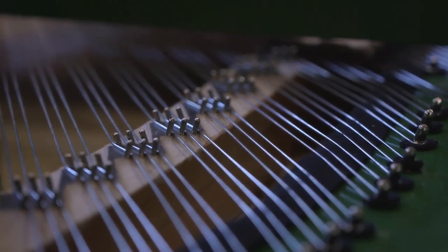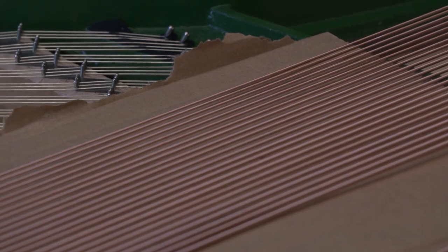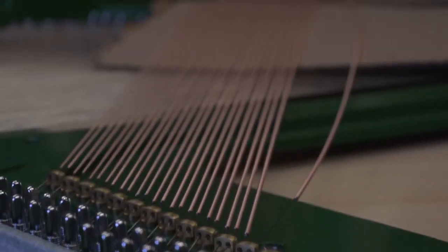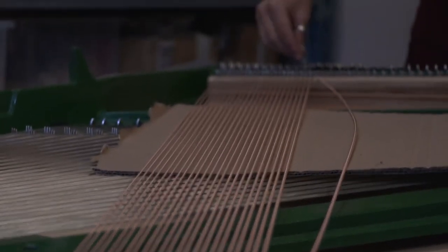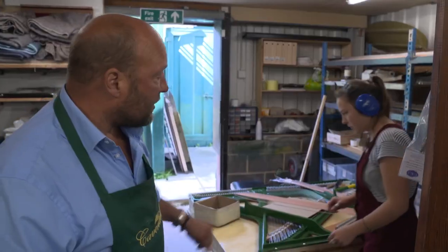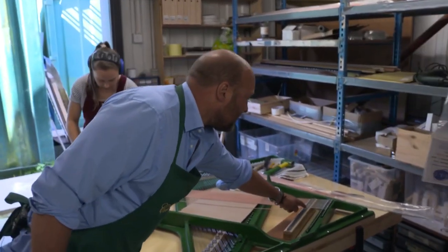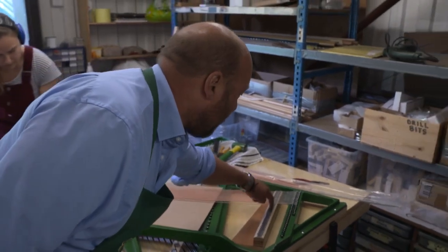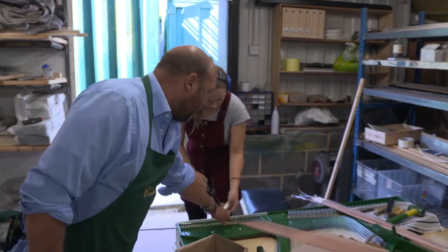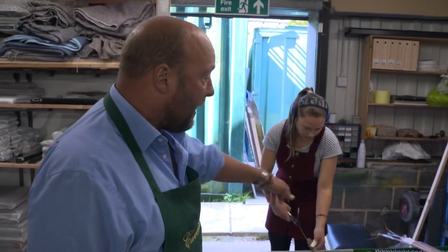Pianos usually have around 230 strings, more than any other instrument, but this model has 247 to produce more volume and an even better tone. The eye of the string gets threaded over the hitch pin, and then it goes via the bridge pins. This is where the downward pressure onto the bridge happens, and then it goes all the way to the other end of the frame through the agraff onto the tuning pin.